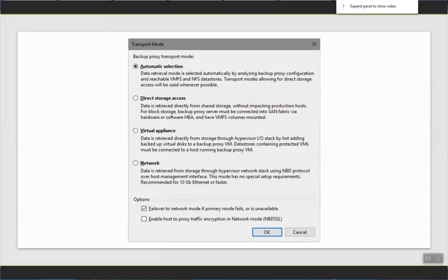To use this kind of storage, especially in a fiber channel environment, it really requires some design planning. If you're using a fiber channel infrastructure, you're going to require a physical proxy that is zoned into your storage area network to be able to utilize this. It's got to be able to see those data stores across the fiber channel infrastructure. So if you just set Veeam up and just hope it's going to work, it's more than likely not going to be able to use direct storage access.